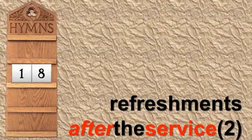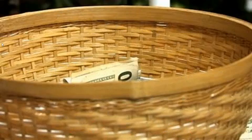Number 18. Make sure you have a basket for donations for tea or coffee. We wouldn't want the church to appear hospitable or generous, would we?